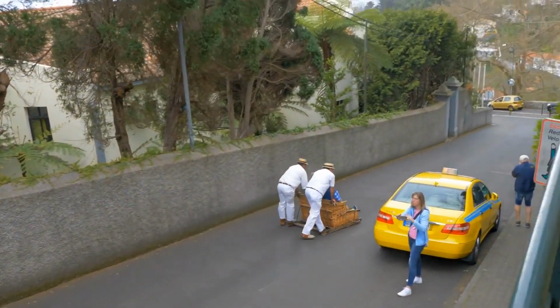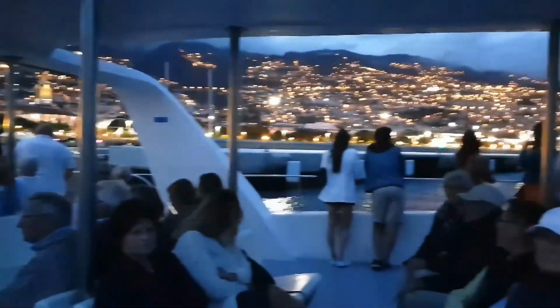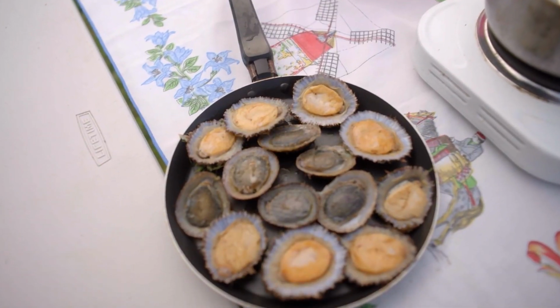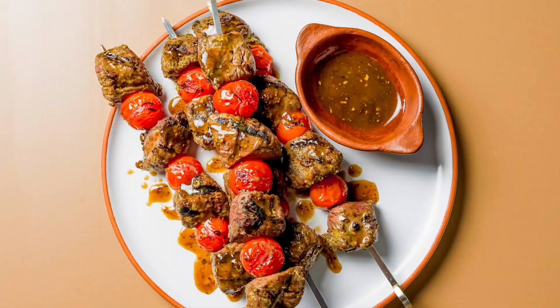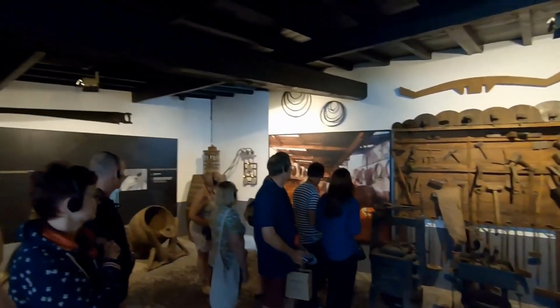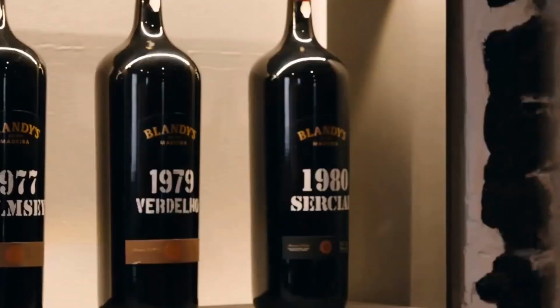And at night, Funchal comes alive in its own quiet way. Rooftop cocktails, sunset dinners, fado music echoing through stone alleys. The food scene here is deeply local. Expect grilled limpets, black scabbard fish with banana, espetadas cooked over open flames, and endless Madeira wine. And speaking of wine, take a day trip to the vineyards in São Vicente or Câmara de Lobos. The island's unique microclimates produce sweet, fortified wines that rival anything on the mainland.